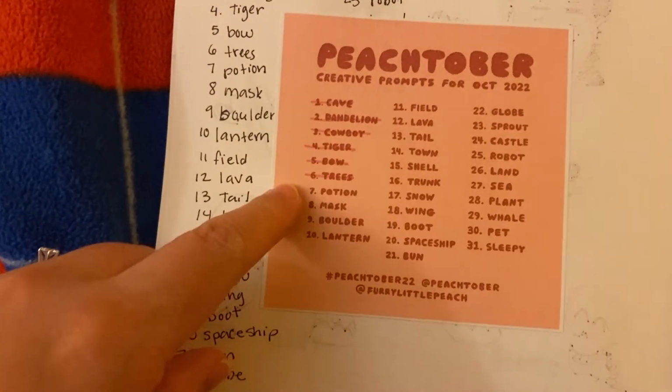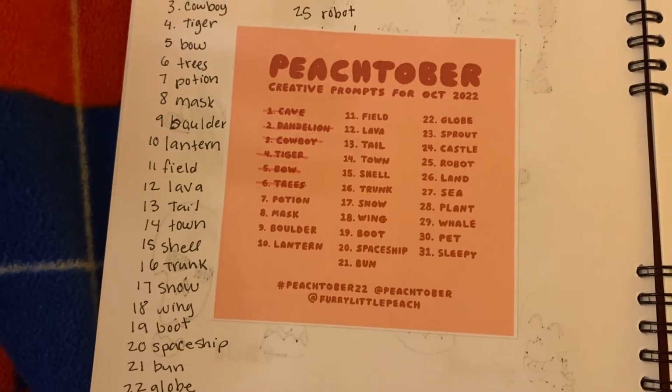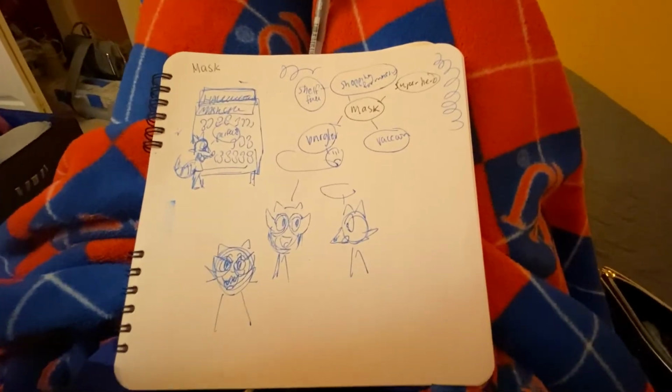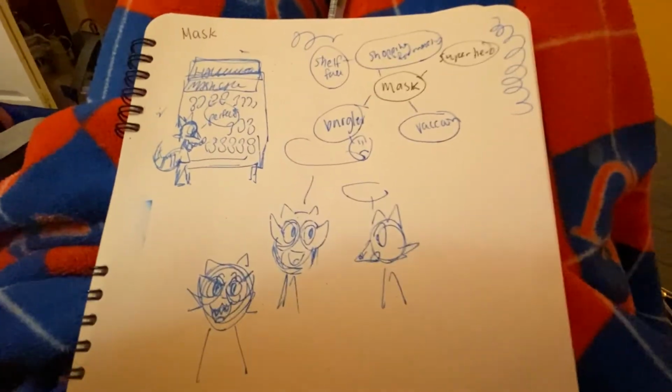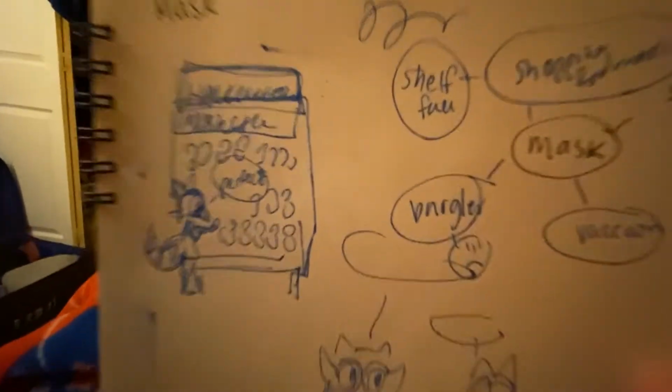Okay, I've done potion. I haven't crossed it off yet, but now it is mask. And they're raccoons, so I don't know what I'm gonna do. So let's thumbnail some stuff. Okay, so I was a little stuck, so I did a brainstorm, and I think I'm gonna end up going with this one. I'm just gonna get that in the light maybe. There we go.